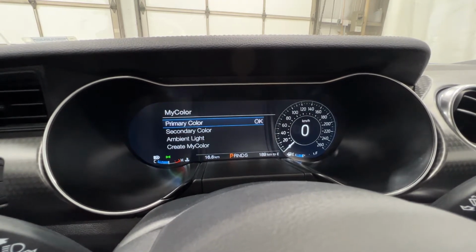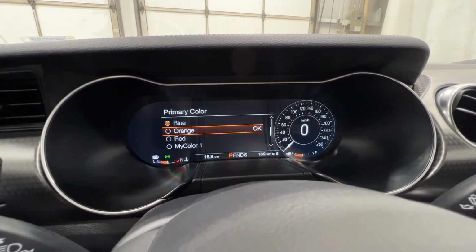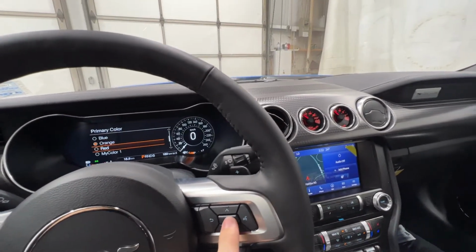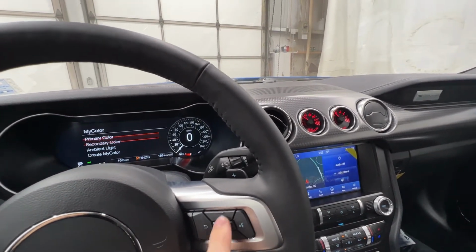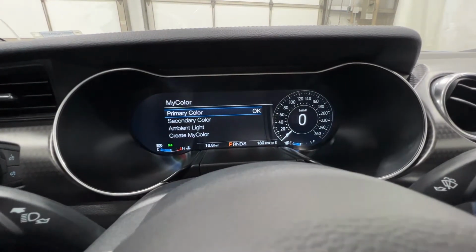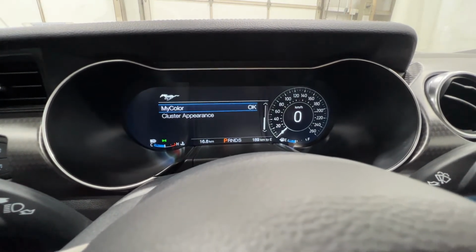Also have the My Color. We can set the color for the gauge cluster as well. So we can go in here and we can change the colors. It'll also change the color of the gauges up here. So we change it to red. It goes to red. We can change it back to blue. It goes to blue. You do secondary color as well as the ambient light. We can also create our own color, which is pretty neat.